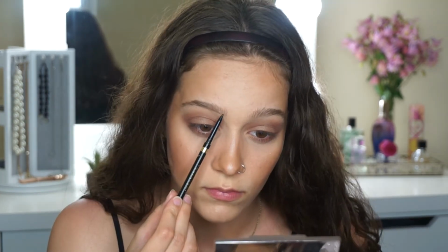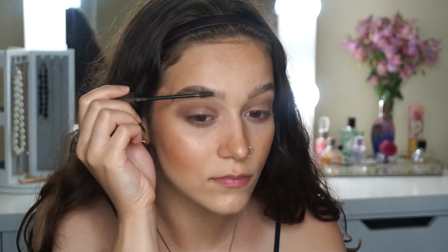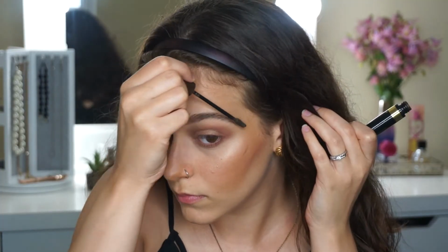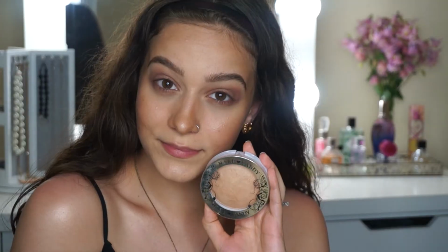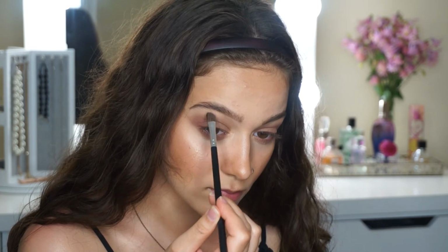And then I'm taking my L'Oreal Brow Stylist Definer just to outline my brows a little bit. And then I'm going to take my L'Oreal Brow Stylist Plumper. This is a really good brow gel, and I'm just applying this into my brows to further fill them out. Love the effect this gives. And then I'm taking that first highlight that I used, the powder highlight, and I'm applying this to the inner corners of my eye and on my brow bone.